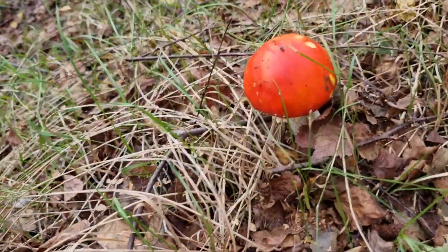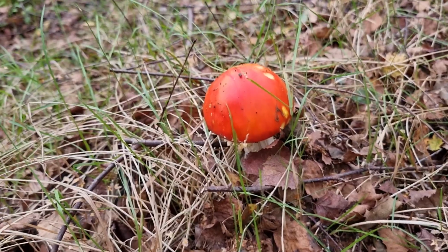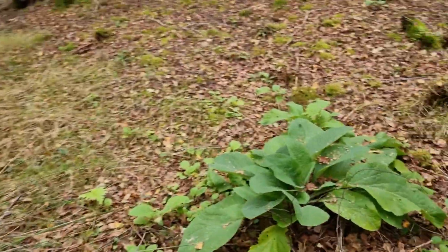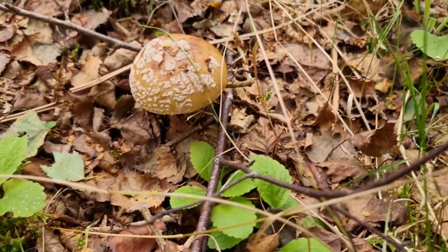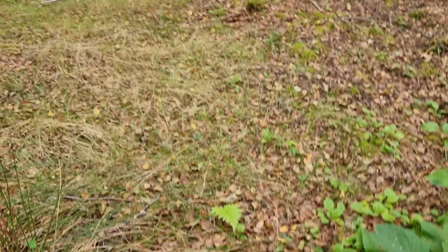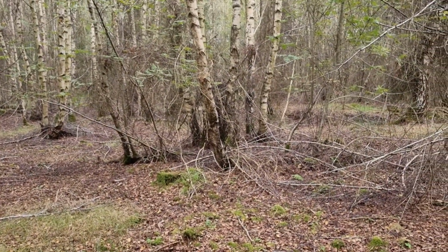This is a nice one. Nice shape. There we go. What else have we got here? We've got a blusher. Yep, looks like a blusher. There's a nice blusher come up. I think that's all for this section. I'll carry on and have a look around a bit further up.